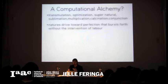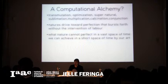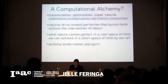So the idea of alchemy is that nature drives toward perfection that bursts forth without the intervention of labor. What nature cannot perfect in a vast space of time, we can achieve in a short space of time by our art. That's essentially what you are doing in evolutionary computing, right? It's compressing the process of evolution. So this sounds really vague.